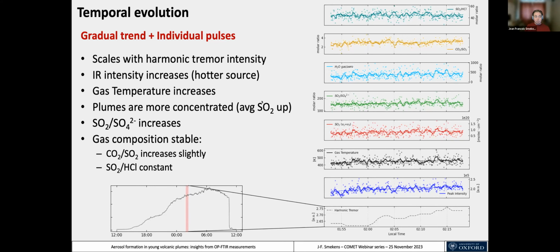So we see that the measured intensity at the instrument of the infrared signal increases, which reflects kind of a more intense source. And as well, both the gas temperature and the column density of SO2 seem to increase generally as well, which reflects kind of more concentrated, hotter plumes being emitted, or kind of a more vigorous degassing source. And as this happens, then the SO2 to sulfate ratio then increases.